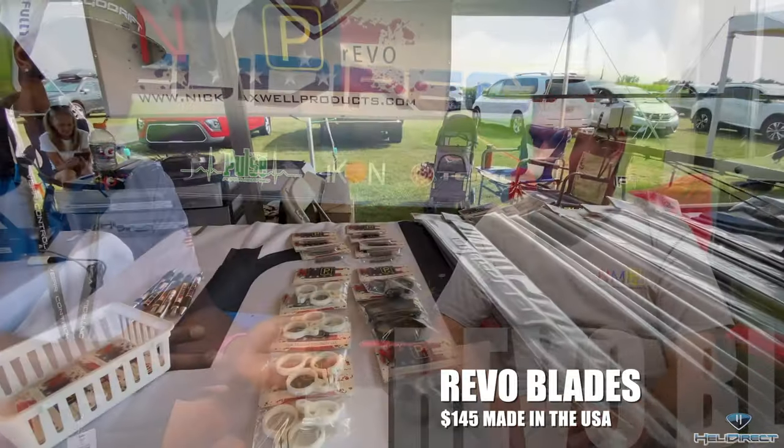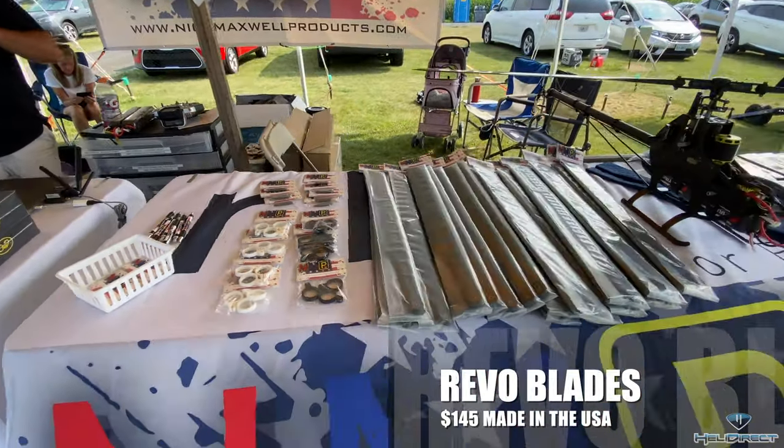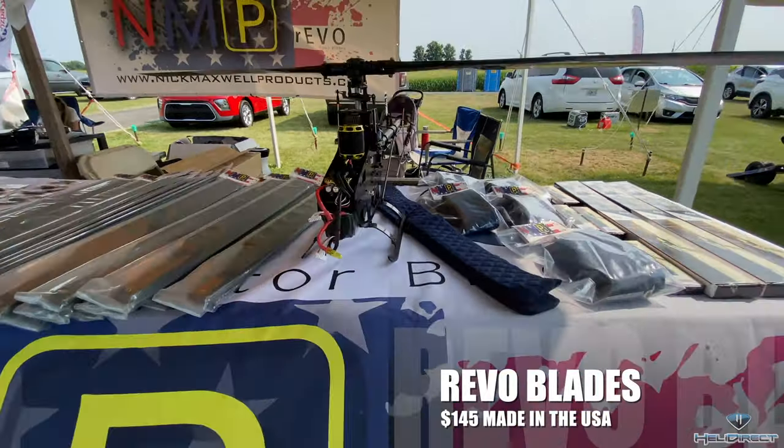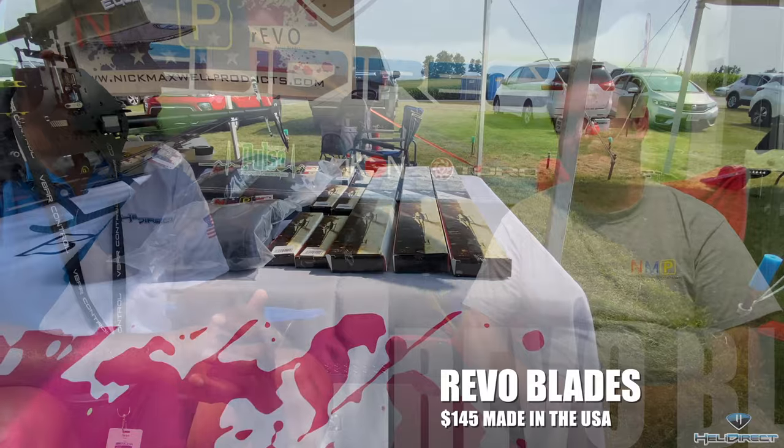Okay. What is the name of this blade? Revo. Revo blades, and they are 145, I believe? Yep, 145 a set, and they're all made in the U.S. Even the carbon and the materials are sourced in the U.S. Get out of here. Yep. Very cool.